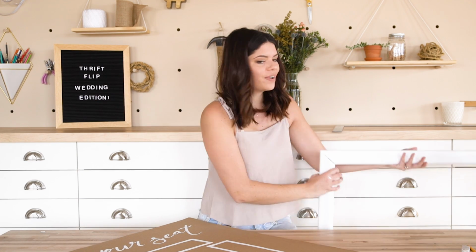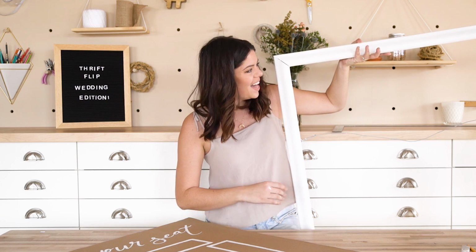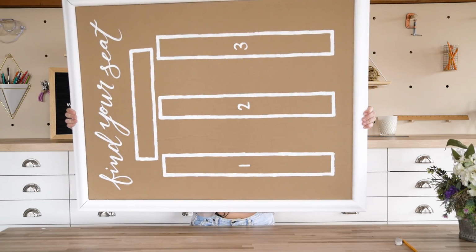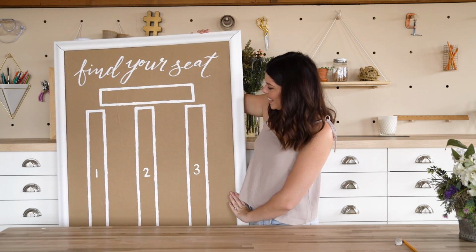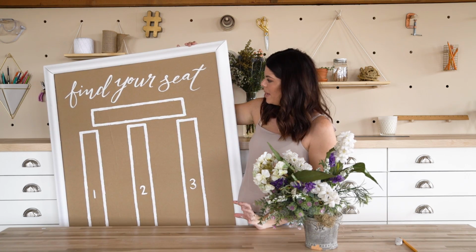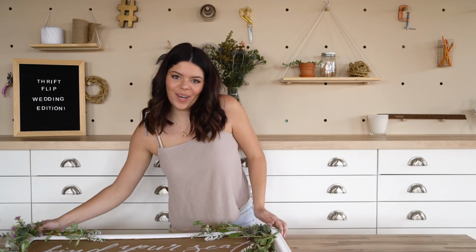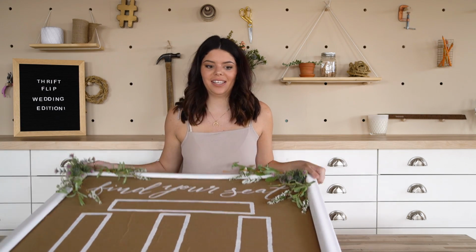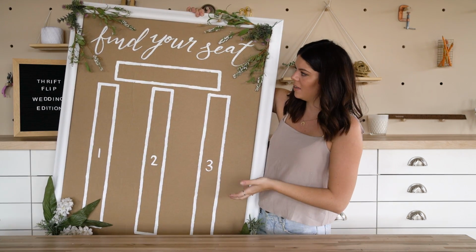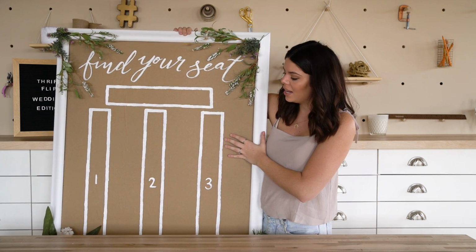So my frame is all dry and looking so much better than that interesting forest green color. So I'm gonna pop this in the frame. Does it look good? It looks good. That's cute. So we have the flowers that we got as well that I think I'm just gonna add to the corners maybe to spruce it up. So all the flowers are on, and guys, I'm so impressed by how this turned out. I really love it. I think either I'd get an easel or hang it on something day of if I can. But yeah, I'm stoked on how this turned out.